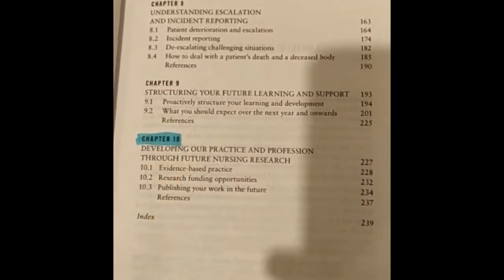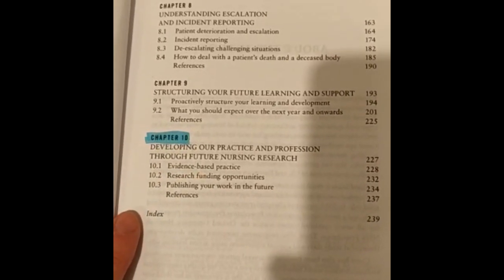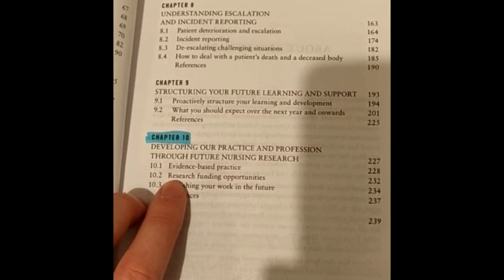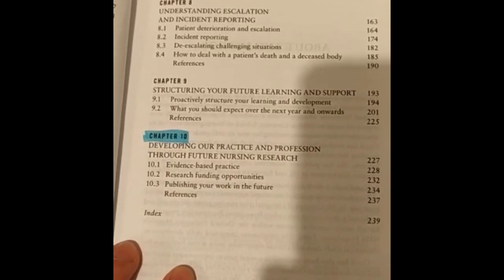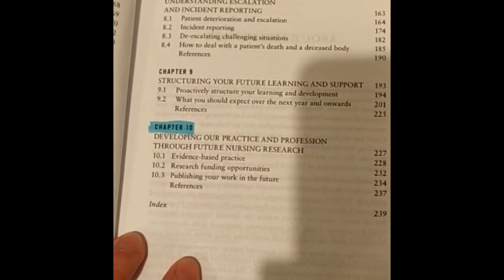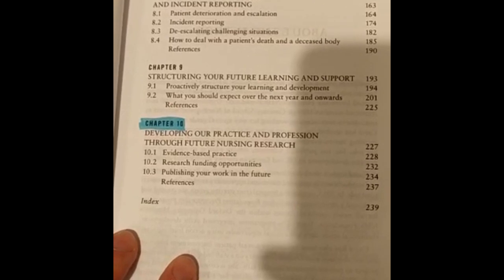And then the final chapter is developing your practice or our practice and profession through future nursing research. It talks about the importance of evidence-based practice, of course. Then it gives advice or suggestions on how to fill in applications for research and funding opportunities, and also talks about if you want to get written work published, like academic articles or research. It offers some guidance on how to get work published, which is obviously a very useful skill for your career. So that wraps it up.